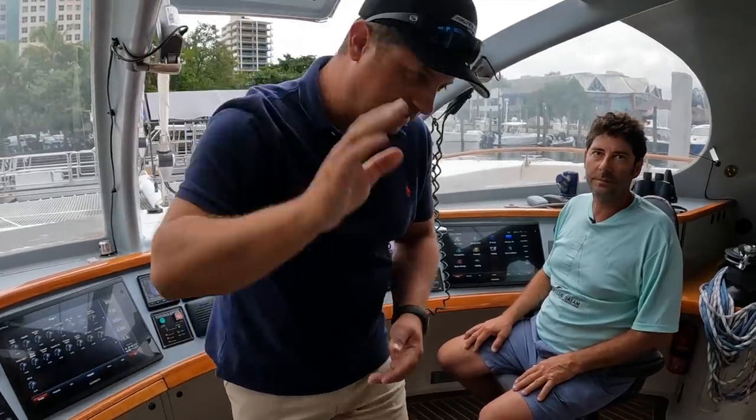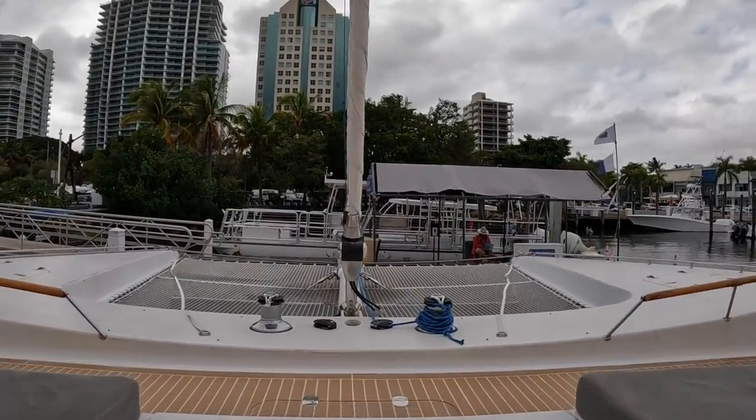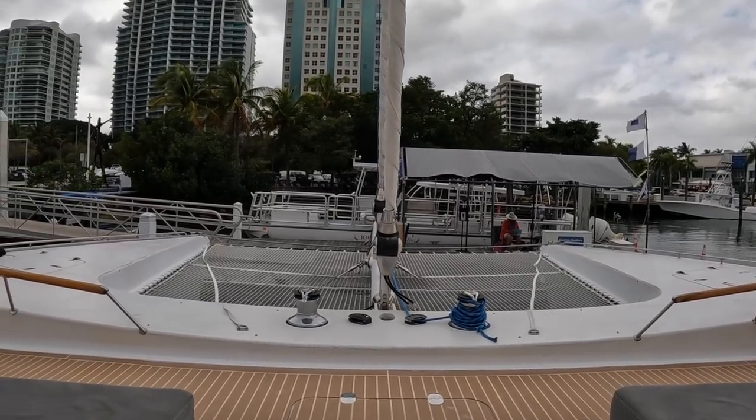So how about the visibility here? I mean, this is pretty incredible. No wonder, like Victoria just said, everybody wants to helm the boat from the interior here. You have complete visibility, which is incredible, like a power boat.